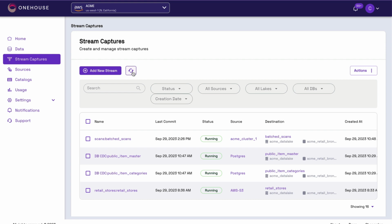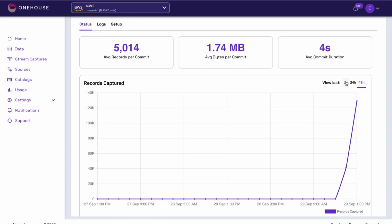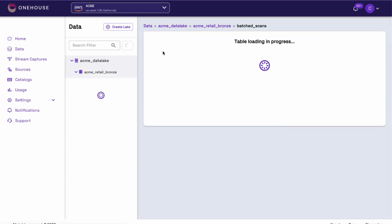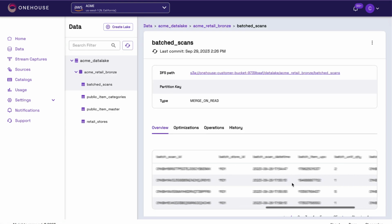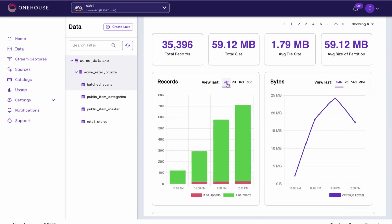Now that the data streams are all up and running, Onehouse lets us monitor the data and services activity. Here we have the stream activity, showing the records captured over time. And we can drill into the data table, and, if permissioned, see a preview of the stored records. We can also see statistics such as the table and partition sizes and the insert and upsert rates and bytes written over time.